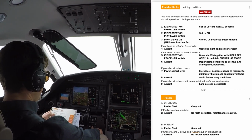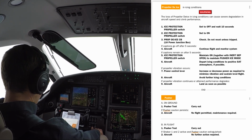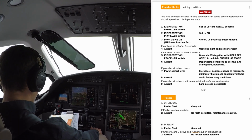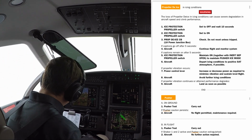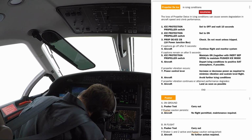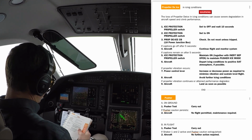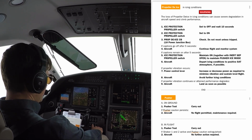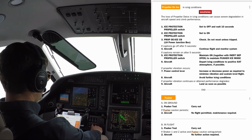We'll turn the prop ice off. Wait for at least 10 seconds. While we're doing that, we'll go ahead and check, make sure the circuit breaker didn't pop. And it does not look like it popped. And we'll reset it. CAS message did clear.